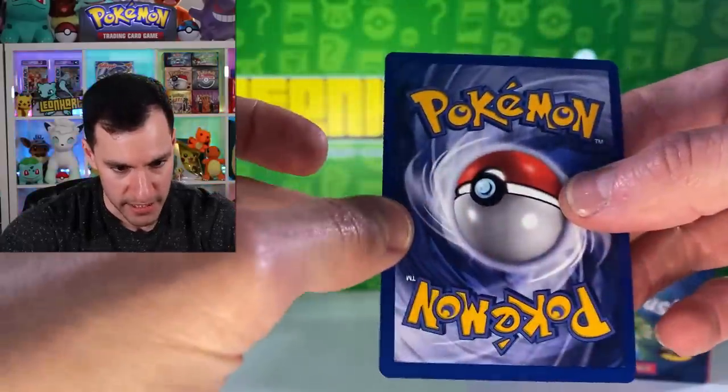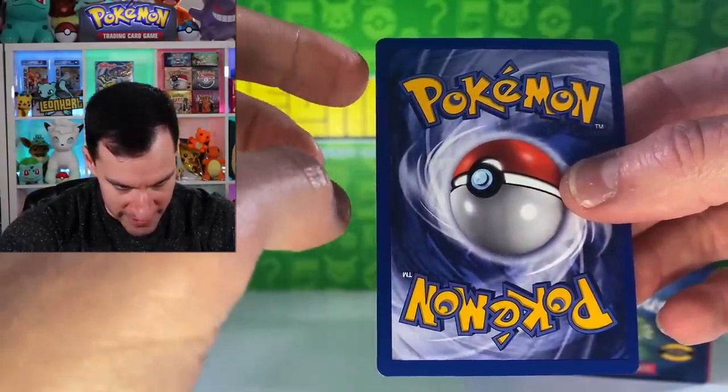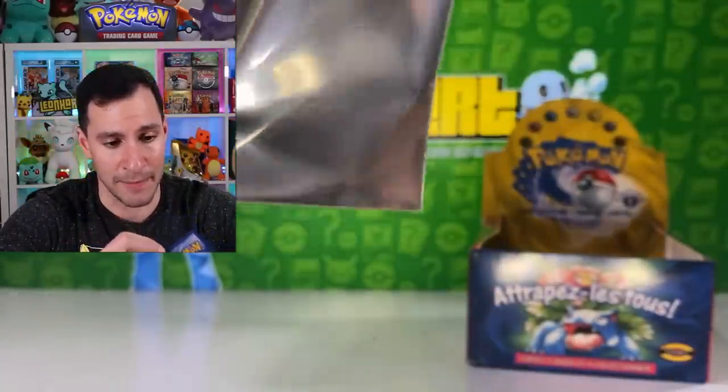Well, I will take a look at this one. A little whitening right there on the side. Otherwise, the corners are fantastic, so I'll take it. I am taking the condition that these cards are in, especially for how old they are.